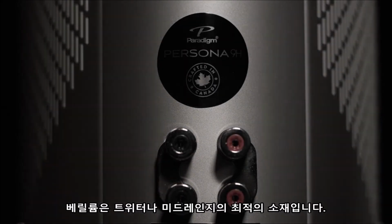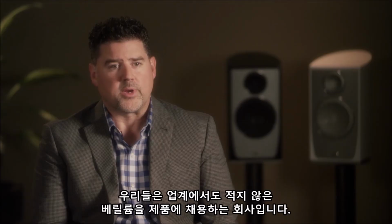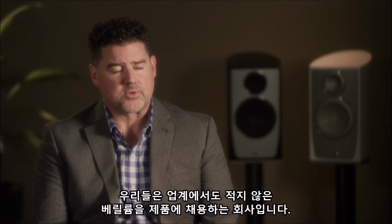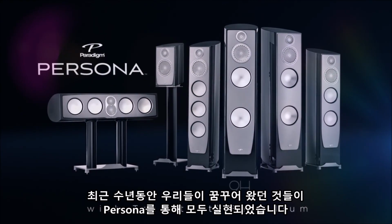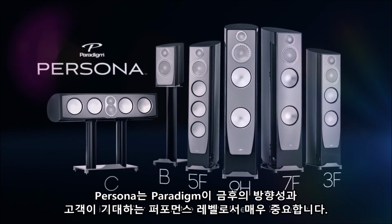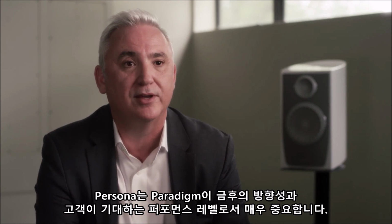Beryllium is the absolute best material for the midrange and tweeter applications. We are one of the very few in the industry to utilize pure beryllium. All the things that we've learned over these years is why we're at Persona at this point. And Persona is critical to the future direction of Paradigm and the level of performance that we believe our customers are looking for.